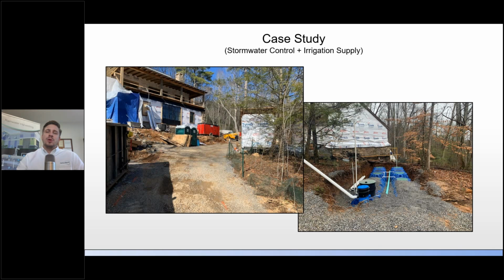So again, when you're looking at an active rainwater harvesting system, this is different than just a detention pond or retention pond where it's going to sit there and then slowly percolate into the ground. It's capturing it and then very quickly dealing with it in a responsible manner.